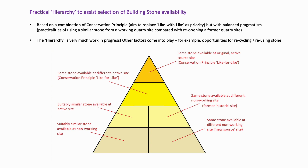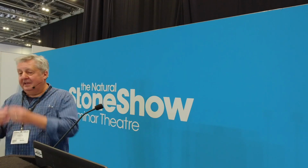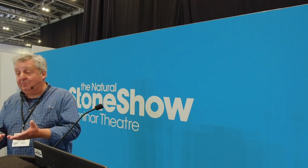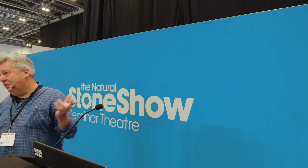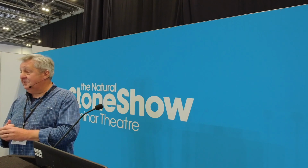you're making a measured judgment between, well, we've got suitably similar stone, which is in a working quarry where we've got some resource available, or do we balance that up against an even more similar stone, but that's in a non-working quarry? Now where does the balance come in for that? And of course, there are other elements to build into that equation as well. There's the cost benefits. There's now, hopefully, the sustainability and the carbon element to consider in all of it as well. So very much work in progress, but I think a hierarchical approach to this is certainly one of the ways that we're interested in developing further.